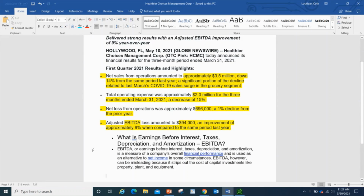So you've got net sales from operations that amounted to approximately 3.5 million, which is down 14%. But the reasoning behind the decline is what happened in 2020, which we all know about. Then you've got the total operating expense, approximately 2 million for the 3 months ending March 31st, 2021, a decrease of 15%, as well as a net loss from operations, which was approximately 696,000, a 1% decline from the prior year.